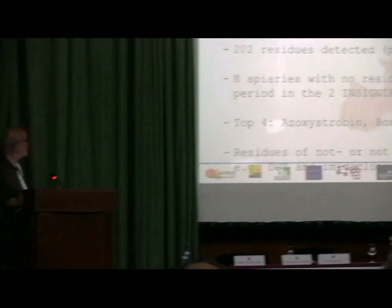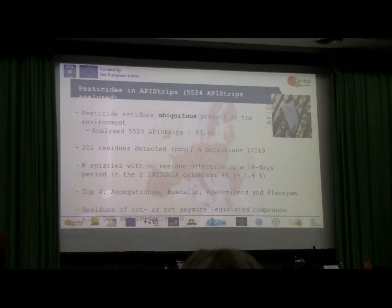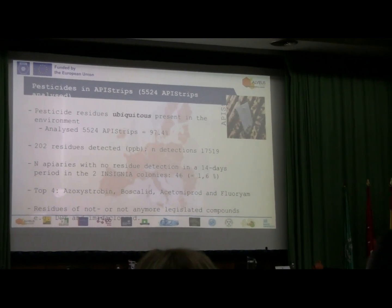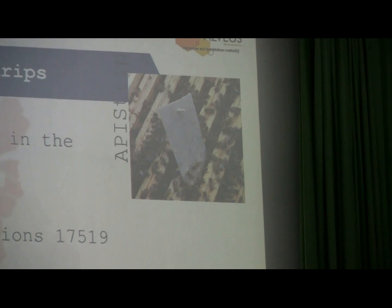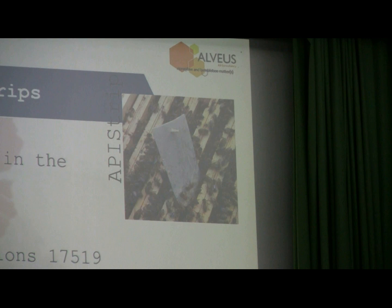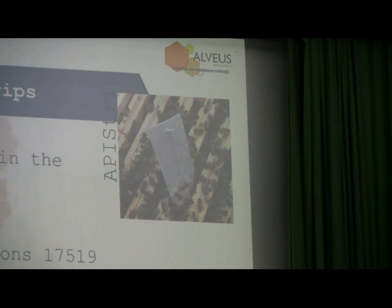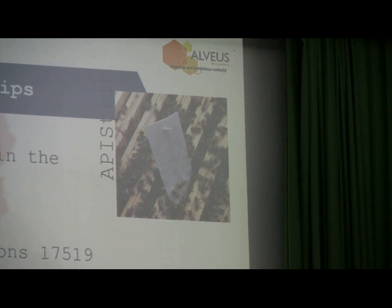And now I show you some results, and I show you first the pesticides in the ApiStrip. ApiStrip, you can see there on the right. It's a very simple plastic plate, and we covered it with Tenax. Tenax is a polymer which is excellent for collecting all kinds of materials. We did it this time for pesticides, but we also did some studies for all kinds of new stuff like pheromones, etc. You can collect it all in this ApiStrip. It's simple. You put it in the hive.